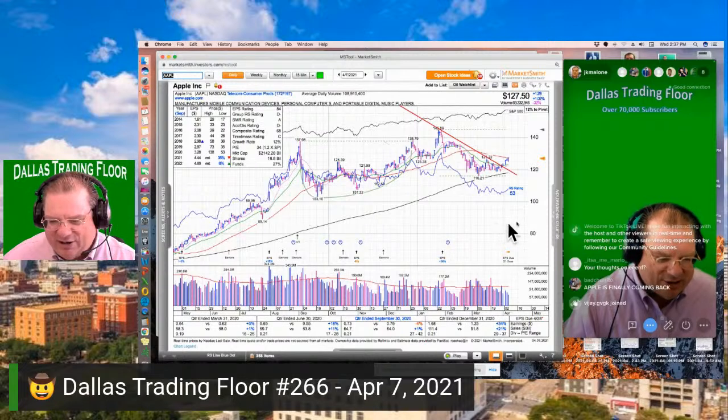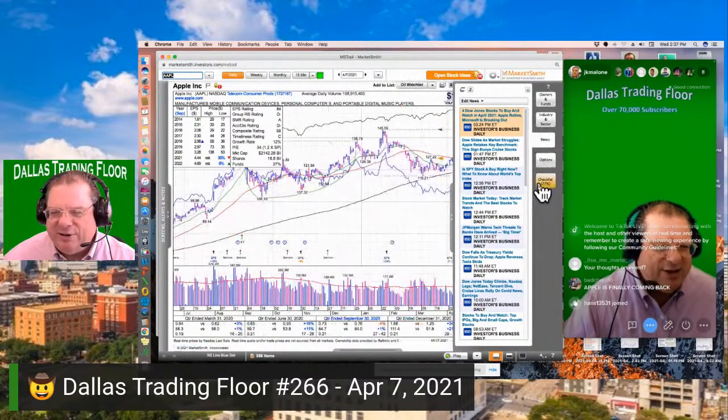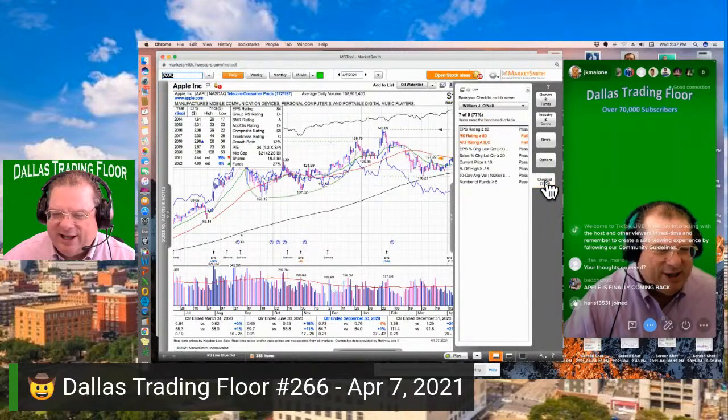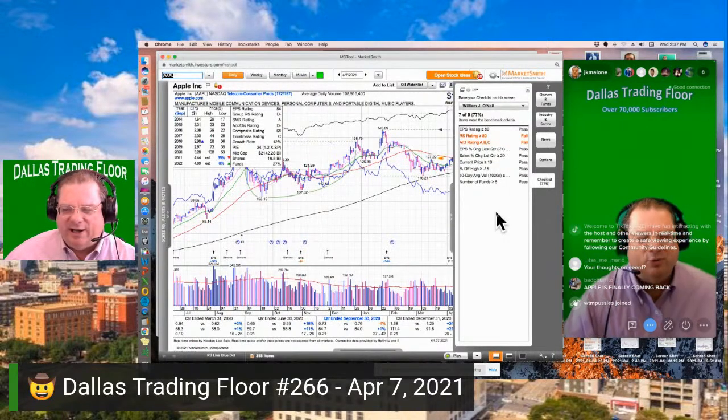The relative strength line is starting to move up. On a lesser stock, I probably wouldn't have bought this early, but this is Apple, and I still think it's very good. It's got a 77 checklist now. The only thing it's lagging in is the relative strength line and the accumulation distribution rating.